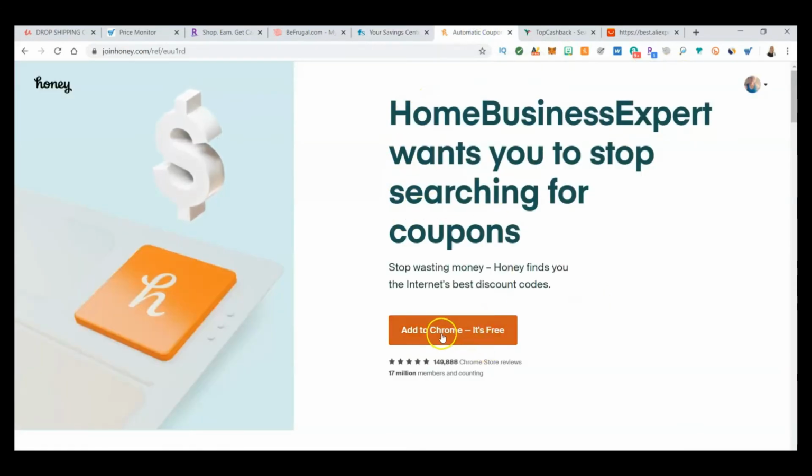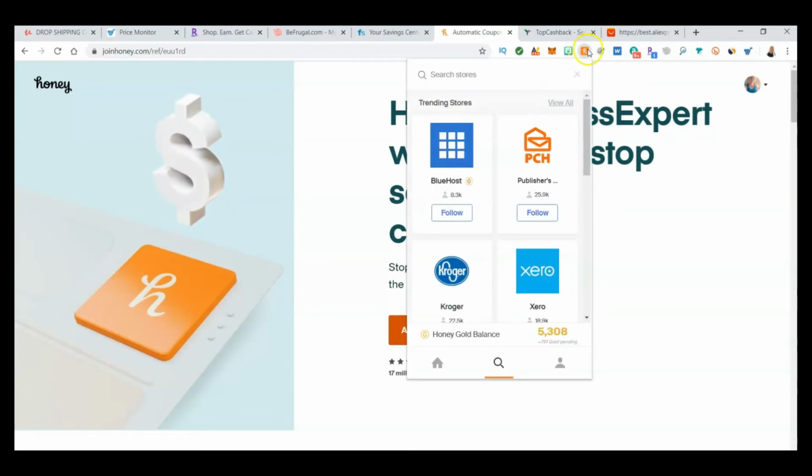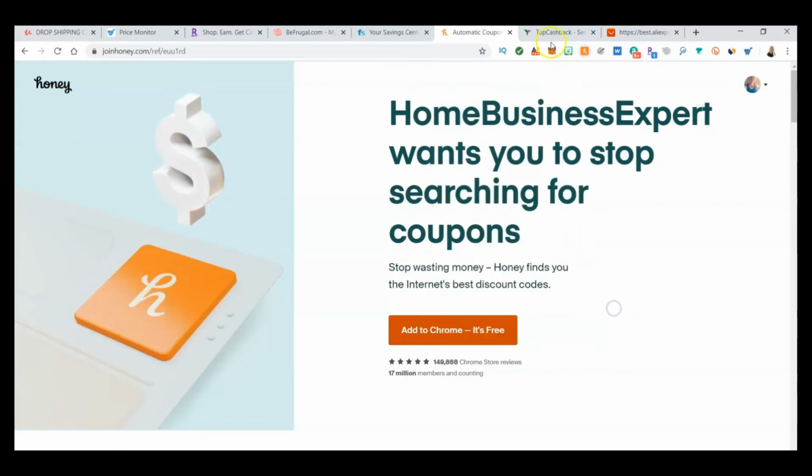Next is Honey. I love Honey. Go to join. I have a referral. Please use the referral. It'll be great for me. Then you go to add to Chrome. It's free. And you go up to Honey, it's up on your Chrome extension, and you can see different stores. My Honey Gold balance basically just means points in the pot.